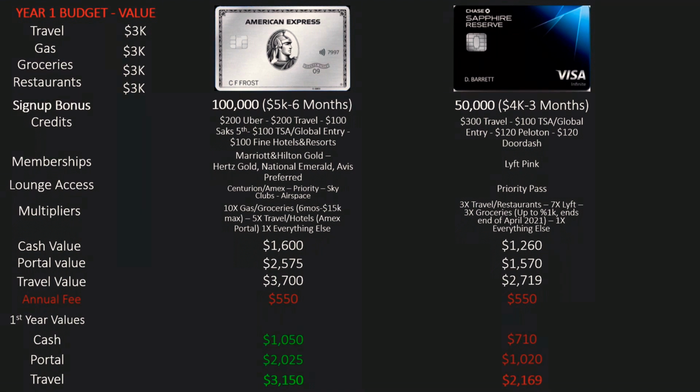I can only speak for myself here. And this is why I said that, depending on your use case scenario, your numbers might be different. But for my use, I eat home, I drive to work, so groceries and gas are a big thing for me. When it comes to the 5x on travel, I find that to be very limiting because you can only get that 5x directly with the airliners or the American Express portal, and typically you get the worst deals there. So in many cases, I won't even use that 5x.